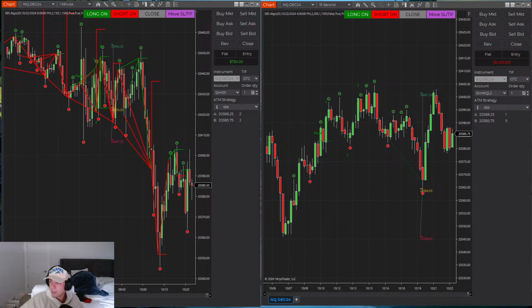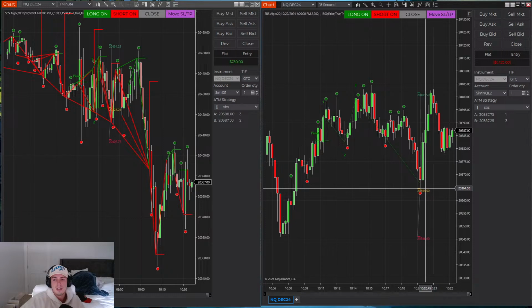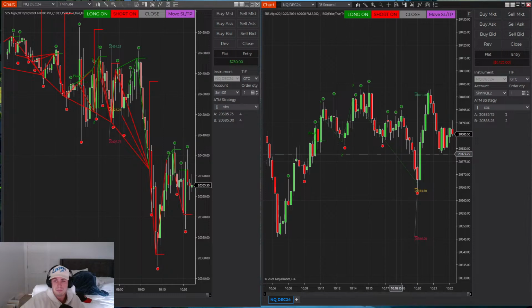So pretty nice. I mean, depends on your goal, right? That was still a 20-point gain with the trail. Because of that trail, we did take a profit of what would be about a 1-to-1. So the initial stop was about 18 points and our profit was about 18 to 20 points. So not bad. Still not bad.